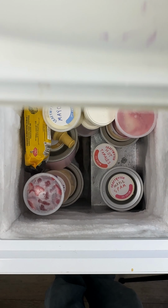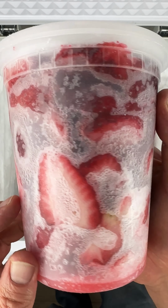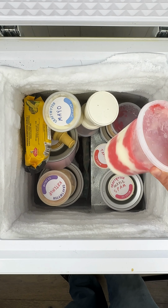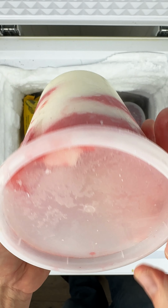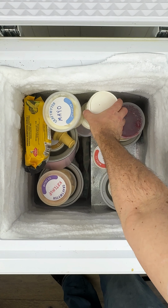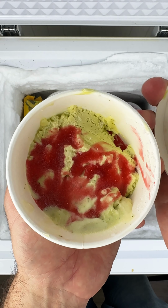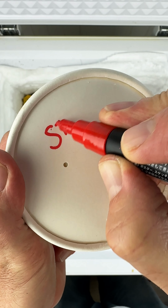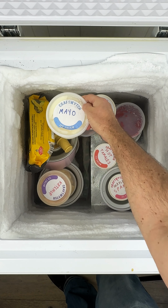Now onto the pints. These frozen strawberries will probably be making their way into something soon, but for now, they're just chilling. Here's some extra strawberry lemonade sorbet that would be great in a boozy summer beverage, or just as is. This mystery flavor turned out to be a little leftover strawberry and basil ice cream. I never did a review, but it was quite mild and lovely.